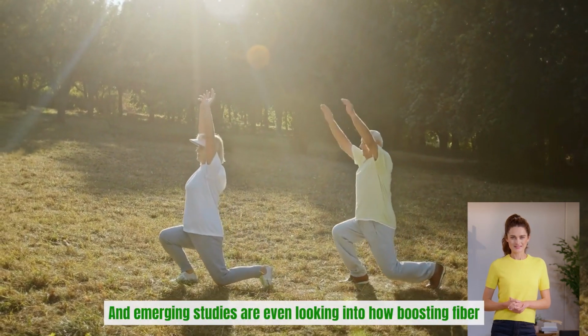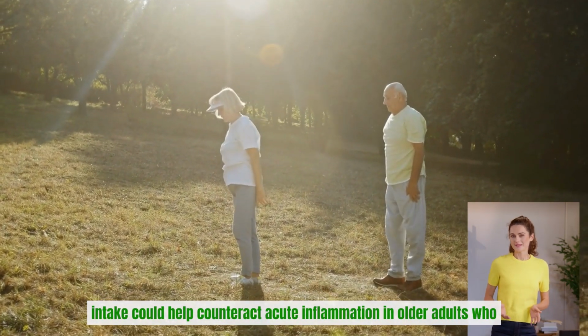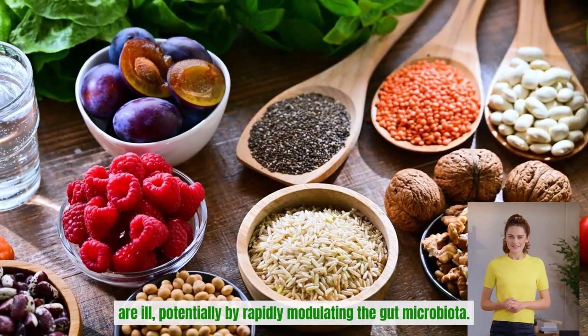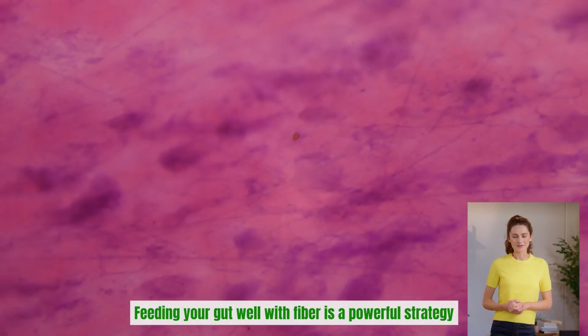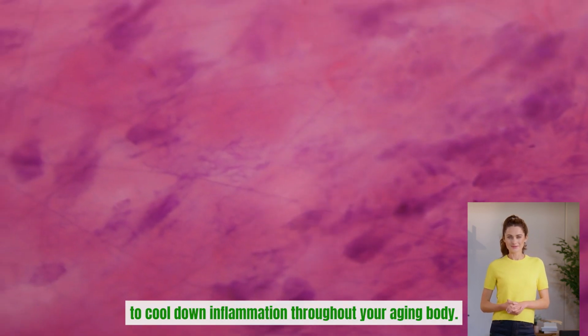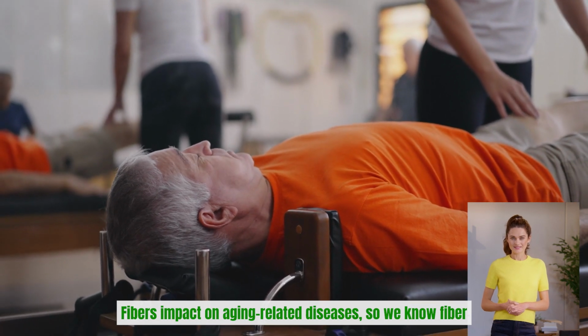And emerging studies are even looking into how boosting fiber intake could help counteract acute inflammation in older adults who are ill, potentially by rapidly modulating the gut microbiota. The message is clear: feeding your gut well with fiber is a powerful strategy to cool down inflammation throughout your aging body. Fiber's impact on aging-related diseases.